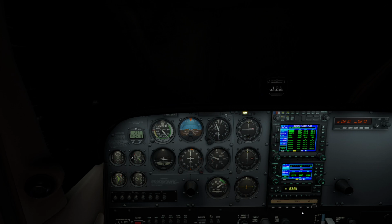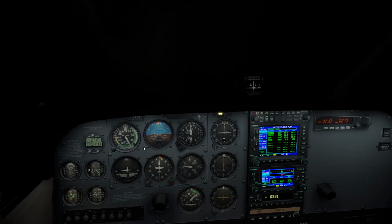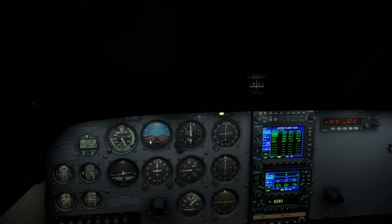We can do an altitude hold here in a second. Start bringing some of that power back just a little bit. Yeah, we can get probably about 2,400 RPM or so. That should be good for our cruise. And we are direct Greensboro, 61.7 miles out. Just about 95 knots or so. I'd say moderate turbulence right now.